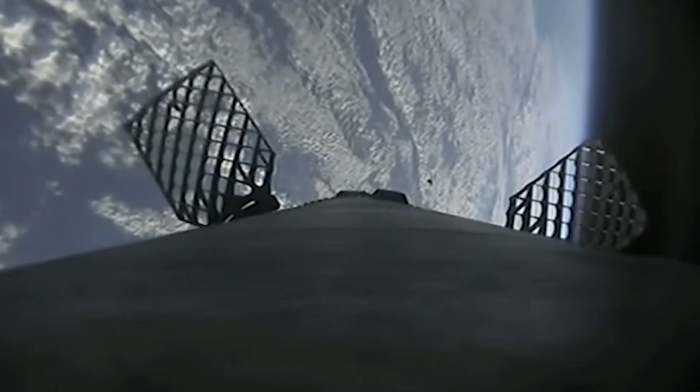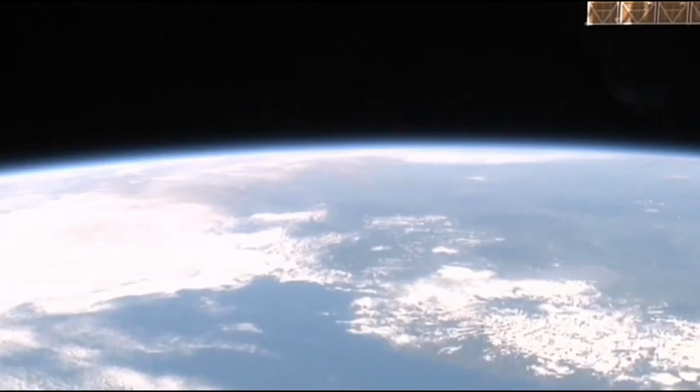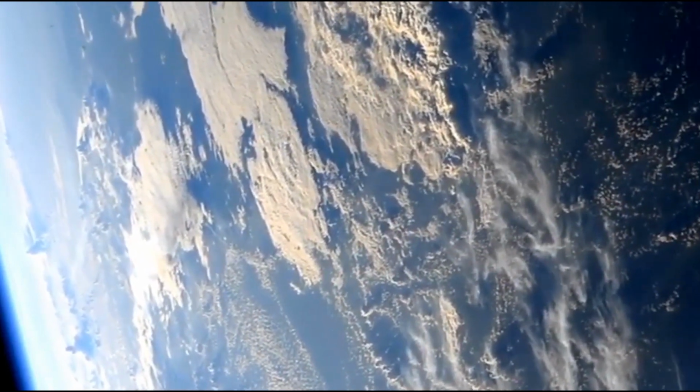Again, maybe even closer. What would you say, Blake? I would say maybe about 30, 50 feet from the object. Very close. And again, the metallic shape anomaly behind it.